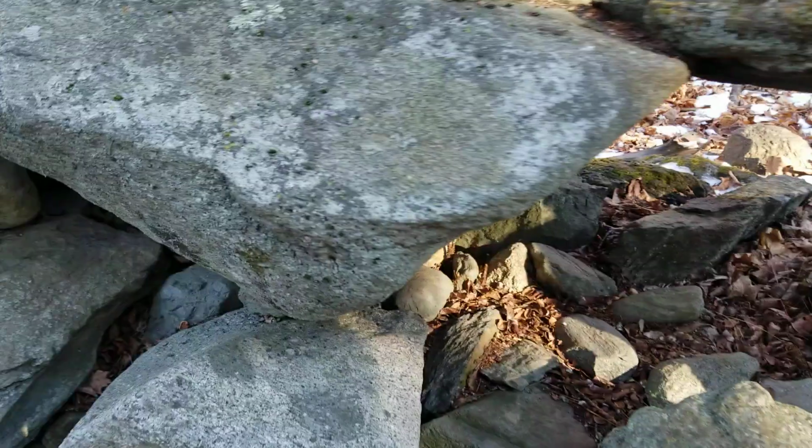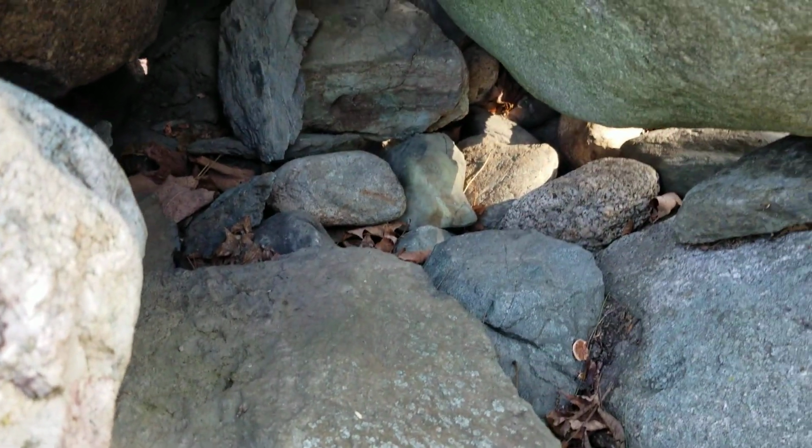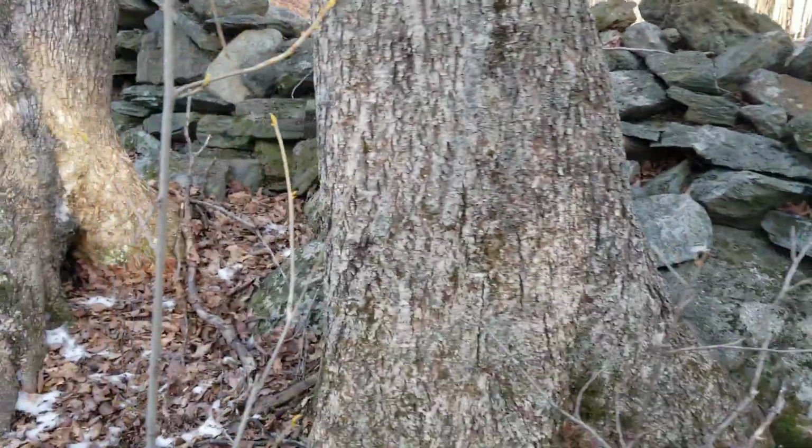And there's a chamber in the wall. This was covered with a piece of granite. And there were all kinds of stones in there, carved stones. And this is a little enclosed area, naturally enclosed. A huge piece of quartz up here.